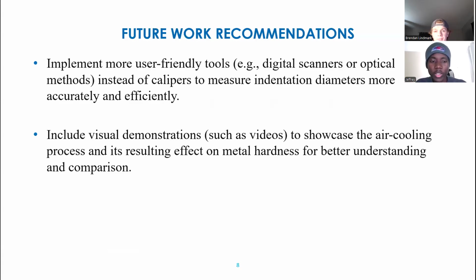For future recommendations, we recommend implementing more user-friendly tools, for example, digital scanners or optical methods, instead of calipers to measure the indentation diameters more accurately and efficiently. Also, it would be great to include visual demonstrations, such as videos to showcase the air cooling process and its resulting effect on metal hardness for better understanding and comparison.